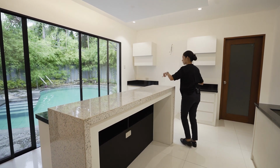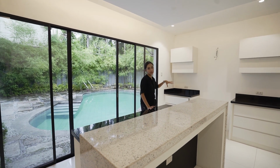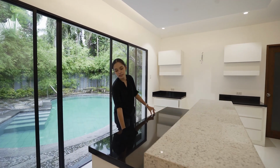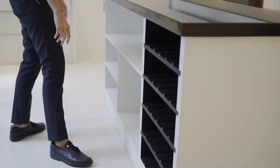But when you're prepping, you're on the other side. So your back is to the pool, and you're facing the rest of your kitchen, which actually makes sense. And then on this side also you have this kind of shelving for wine bottles. Or any kind of bottle, really.